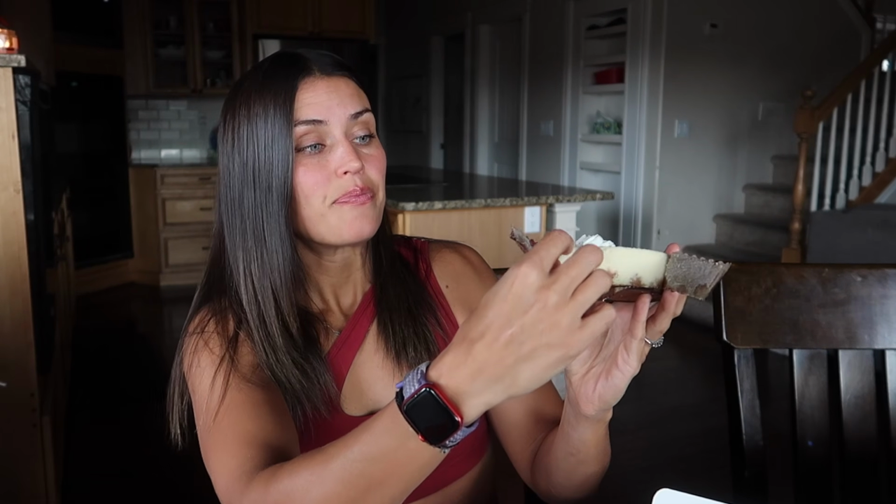Yeah. Yeah, that's it. That's the cheesecake. Oh wow, that's really good. They did everything right in that. This pulls off. This crust is big enough. It's not too overbearing with the cream cheese.